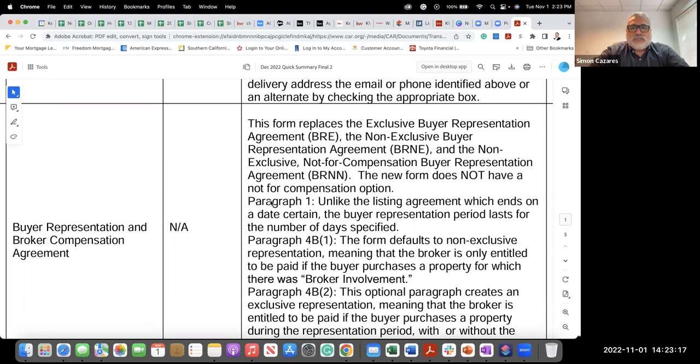Also, paragraph 4B1, the form defaults to a non-exclusive representation, meaning that the broker is only entitled to be paid if the buyer purchases a property for which there was a broker involvement, meaning that if you presented a property, right, and you were the one that initiated that opportunity, and you showed that property or submitted an offer, then you have recourse to earn a commission if this buyer goes in a different direction. Now, I want to emphasize, I want to stress, if you don't have this buyer representation and broker compensation agreement, it's going to be hard to really fight for a commission, right?